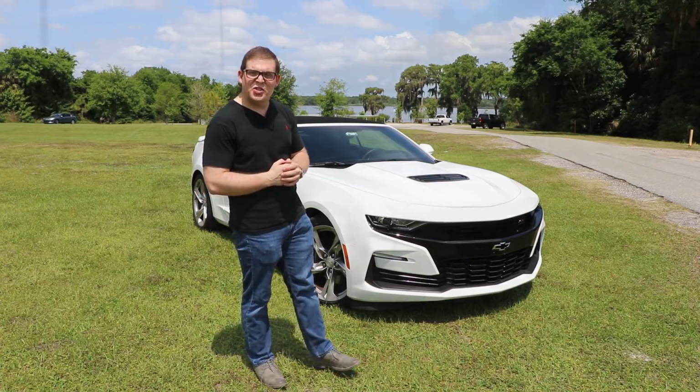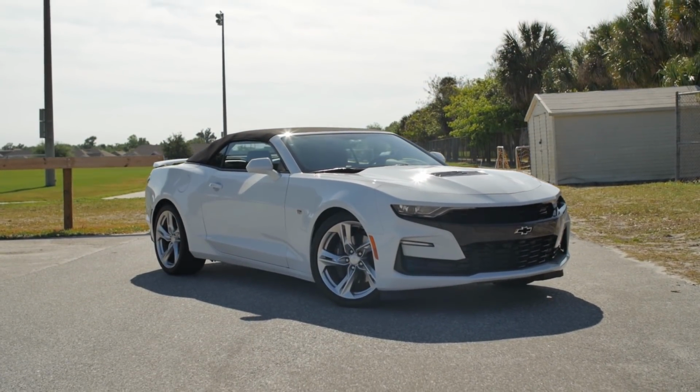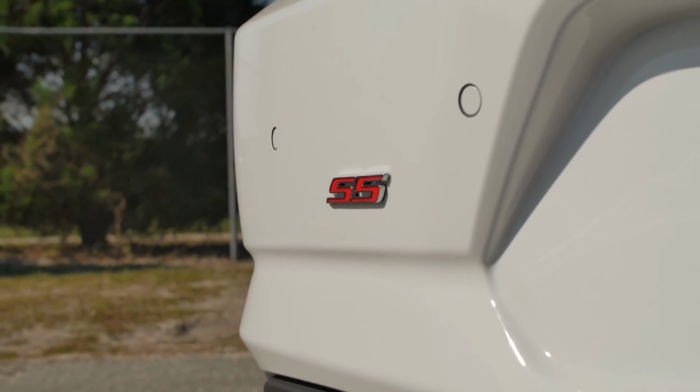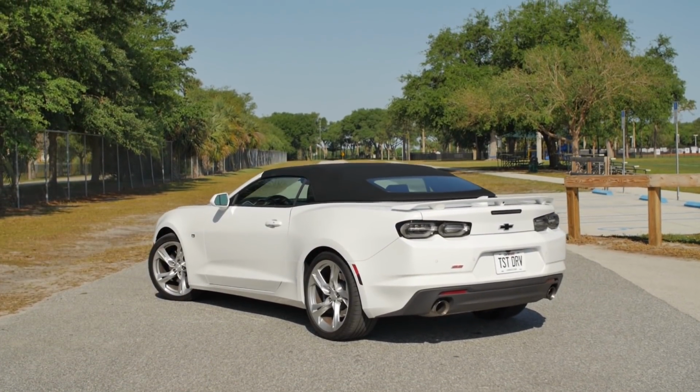Now for 2019, Chevy has refreshed the Camaro with this interesting looking front grille. I hate it. I think it's awful. I hate this black bar across the front. I think it makes it look like the Silverado. I actually tested a Silverado in this exact color. I don't much care for this redesigned Chevy.